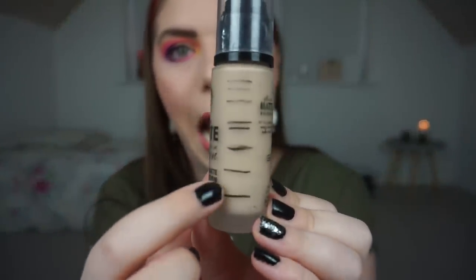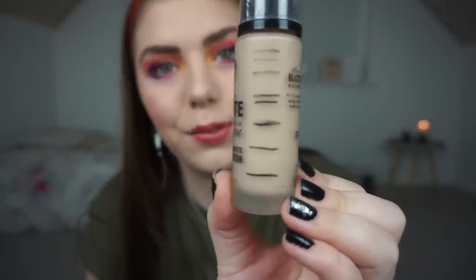So let me show you the progress. I'm really, really excited about it because that means it will be done next month and I'm so excited to get on with something else. I can't wait. I honestly can't wait.